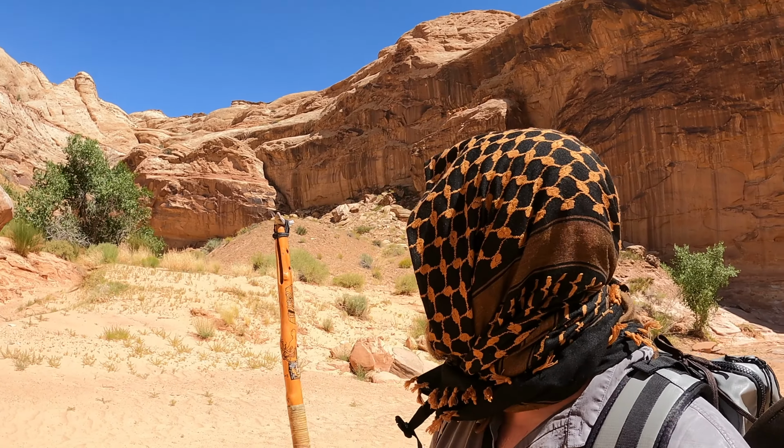This whole hike, there's been tons of little side canyons that are just begging to be explored. But I do not have the time or the energy to do it. But man, if you're a hardcore dedicated hiker, this place is crazy. So many fun little offshoots. Some are small like slot canyons. Some are more open like that one there. But there's tons of them.